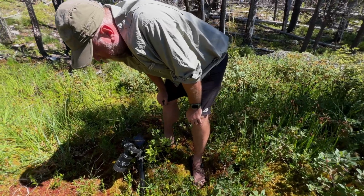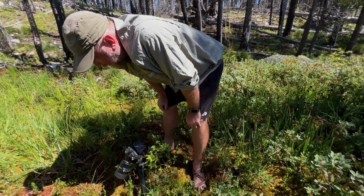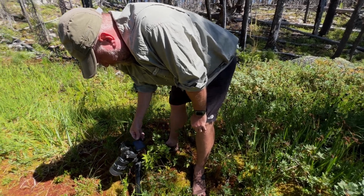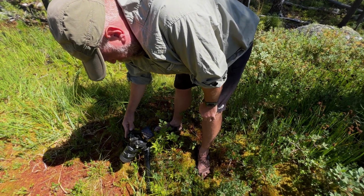Most of these are kind of green. Sometimes they're reddish, a little more reddish on the leaves. I thought so. The ones that you showed me once up in Lolo Pass. Yeah, in Idaho. I thought they were a little bit different.